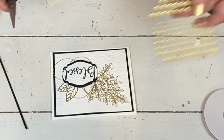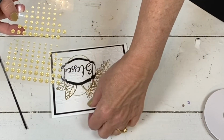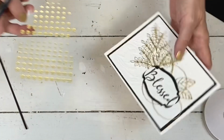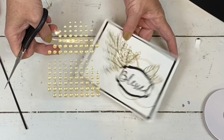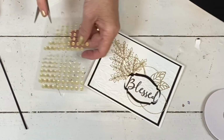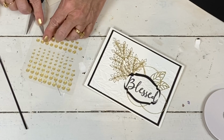And then these embellishments are also in our current catalog. They were part of a Christmas suite, and I really taped this to my table now. But they are a carryover into the new catalog, and you can still get them. They were just gold, so not Christmassy because they're gold.